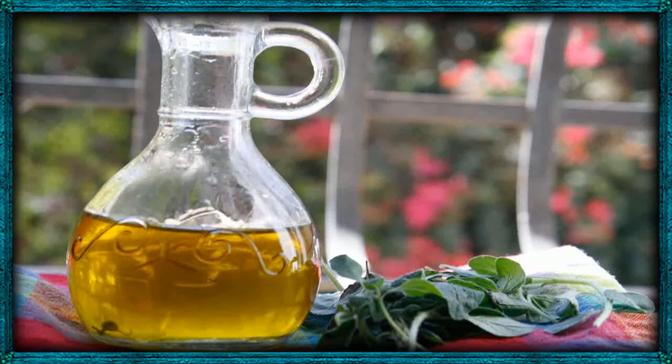It is especially beneficial against cystic acne, a severe type of acne that usually occurs in the teenage years, where pores become clogged leading to large pimples, chronic inflammation and infection.